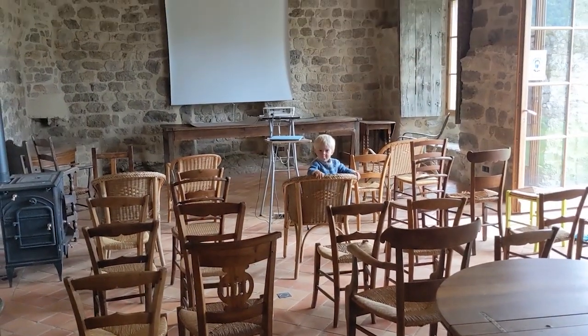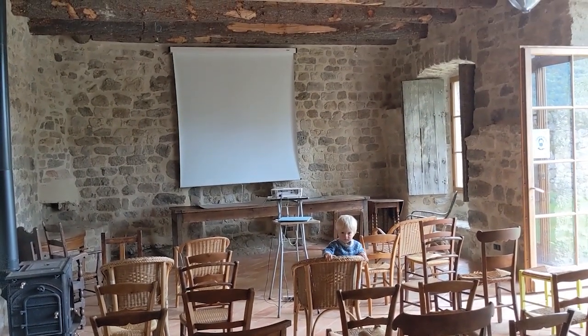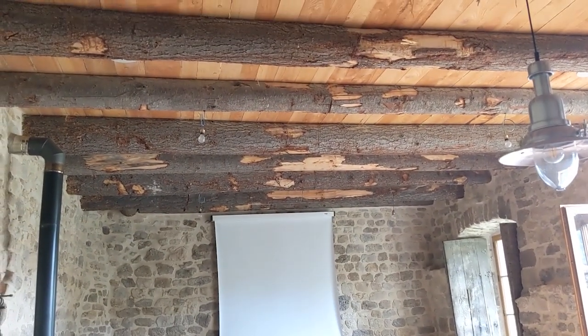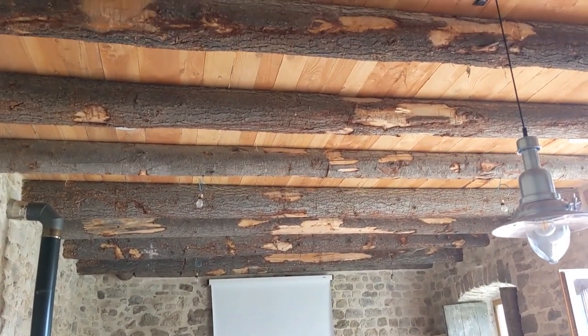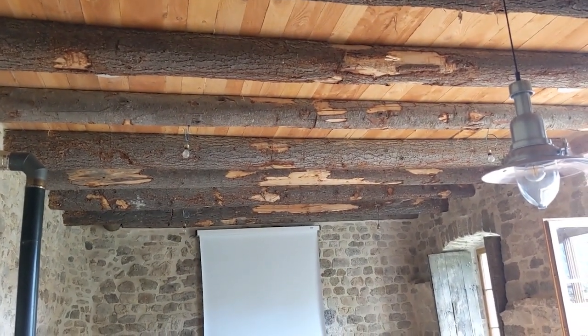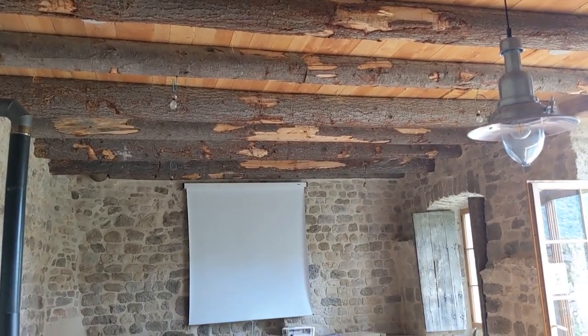And this is always one of my favourite rooms, this one. And the ceiling is made with our own Douglas fir trees, which were cut a few years ago, and we left the bark on, which looks a bit scraggy in the video, but looked quite cool in real life.